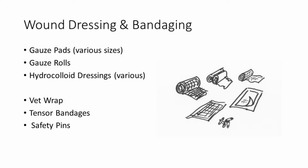A dressing is applied to the wound to maintain an environment which is clean and conducive to healing. It therefore needs to be sterile. A bandage is exterior to the dressing and holds the dressing in place and ideally protects it and the wound from the outside environment. Sterile gauze is the most basic and adaptable dressing. It comes in rolls or pads of various sizes and descriptions.